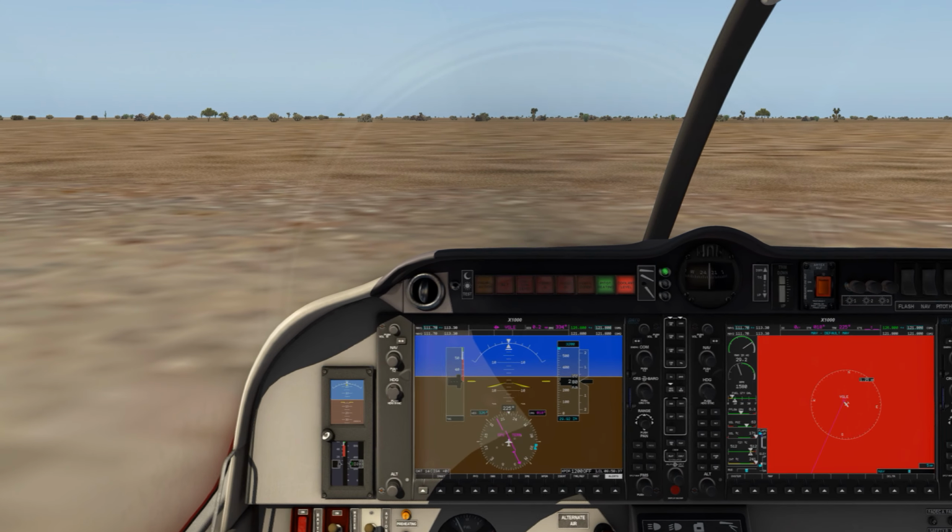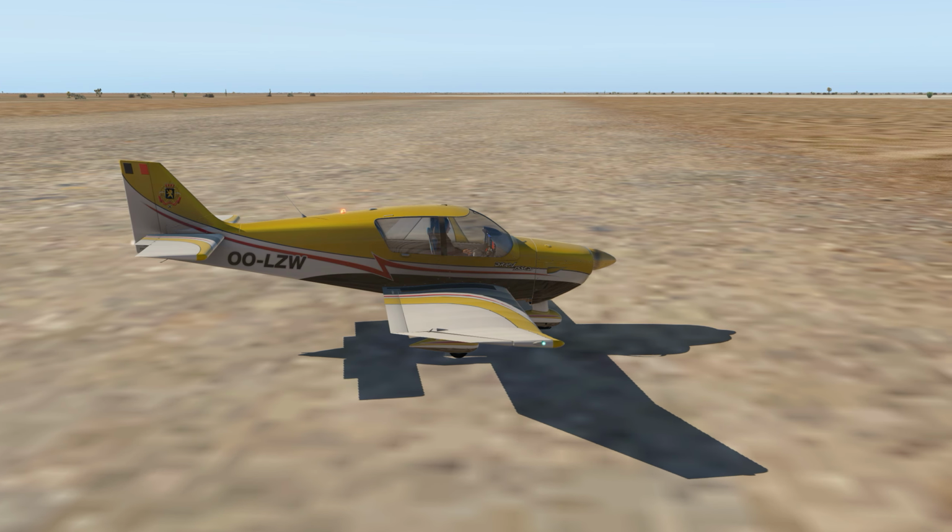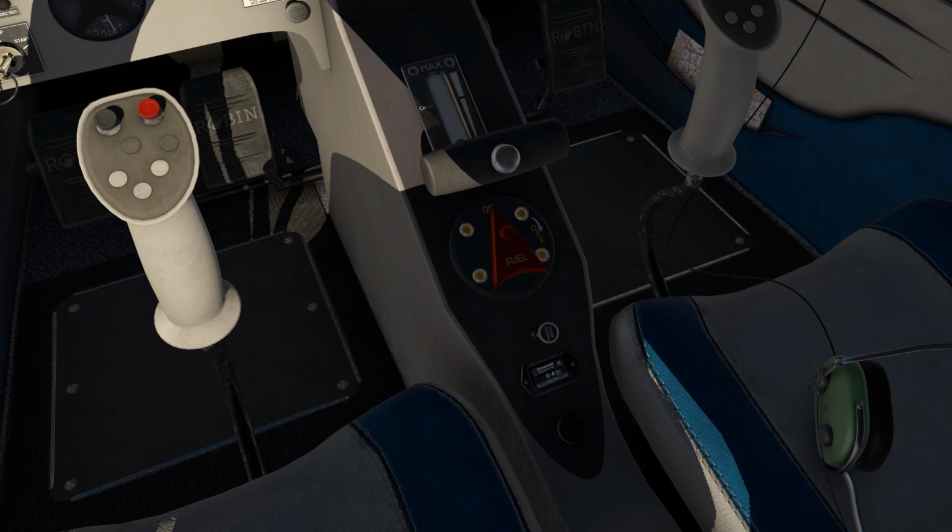I'm just waiting for it to blow up, literally blow up at this point as we try to get off this runway. This is stupid. All right, let's call it quits right here. Come down here and set the parking brake. How do we shut this thing down?